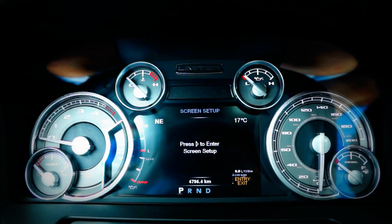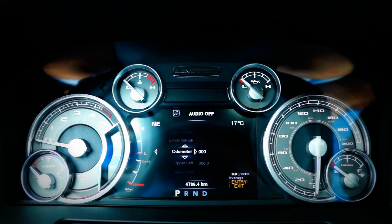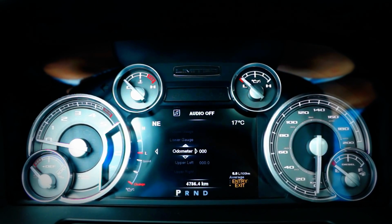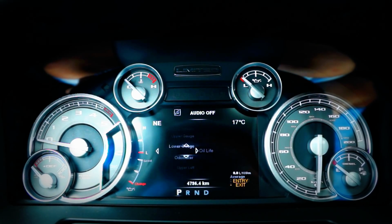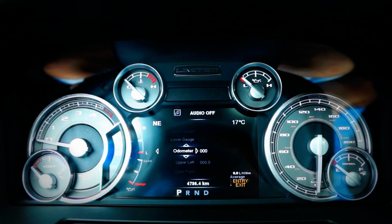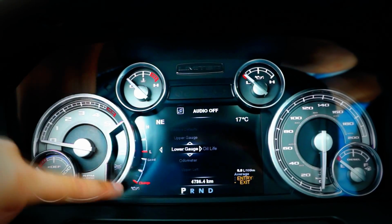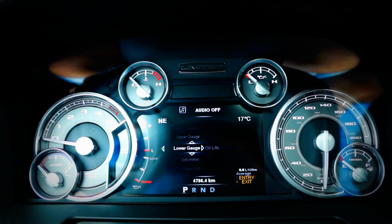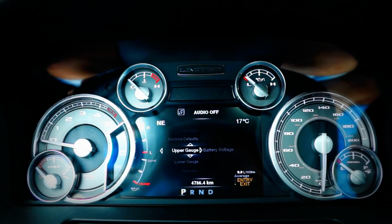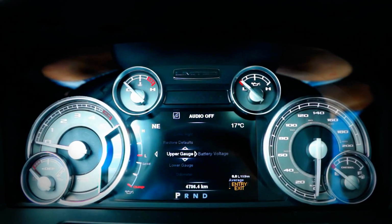You also have a setup screen that you can access. So simply clicking that, here's all the options that I was previously talking to you about. You can change the way your odometer is displayed, the actual decimal readings. You can have a whole number instead of a decimal. The lower gauge, it's currently set for oil life. You can switch it. The upper gauge, set for battery voltage. Not battery life, my apologies, battery voltage.